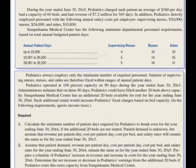Okay, so the requirement for requirement one is calculate the minimum number of patient days required for pediatrics to break even for the year ending June 30, 2006, if the additional 20 beds are not rented. Patient demand is unknown, but assume that revenue per patient day, cost per bed, and salary rates will remain the same as for the year ended June 30th, 2005.